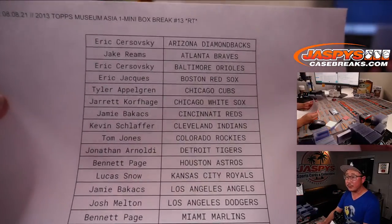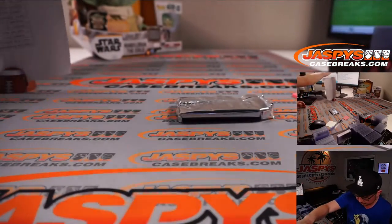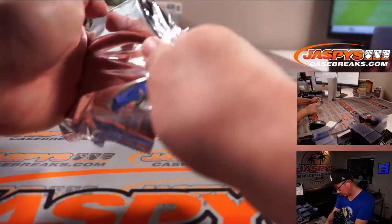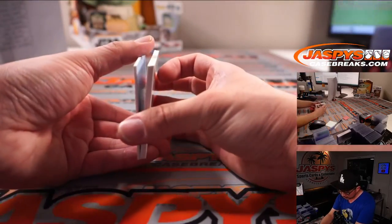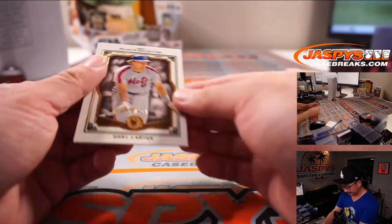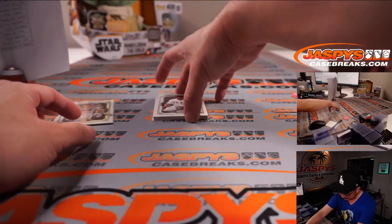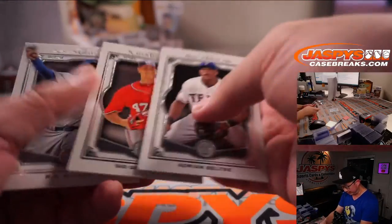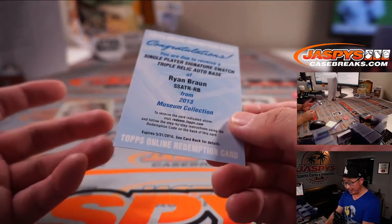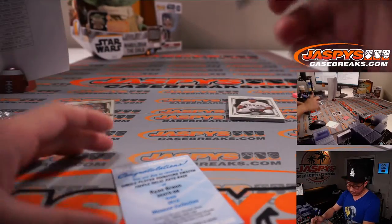Here's the final printout. And at a 424, Gary Carter. Kind of a bummer, a redemption, which I know is going to be expired. It is. It's Ryan Braun, though. David Lee with the Brewers.